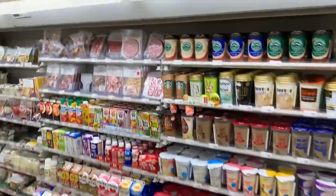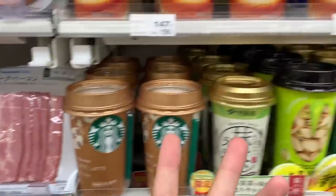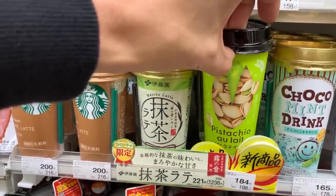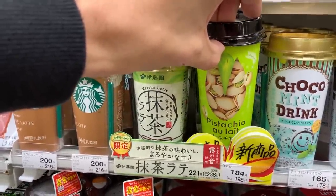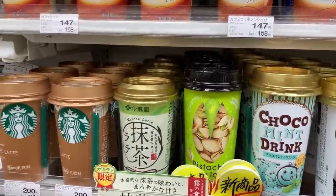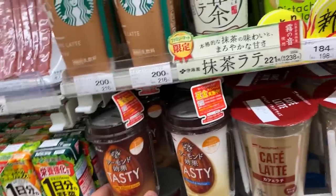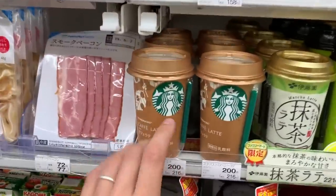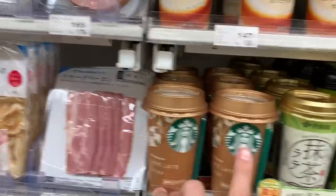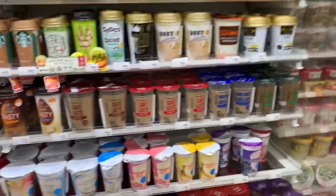Okay, so we're in the refrigerated section now, which once again has Starbucks themed lattes and drinks and stuff. Wait, May, is this a pistachio latte? Yeah. What? Japanese people seem to love starchy or salty. Almond milk, I get that. Like cafe almond latte. That makes sense. By the way, these do not taste anything like Starbucks. They taste disgusting. And I do not know why Starbucks associated their brand with that. But anyways, yeah, so cool Starbucks things.